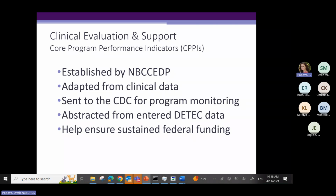So let's talk a little bit about CPPI. As I said, they are established by NBC-CDP. They are adapted from the clinical data, and they are submitted to CDC for program monitoring. They are abstracted from all the data. Unfortunately, during the last rounds of the submission, we've been alerted that some of the CPPI were not met.